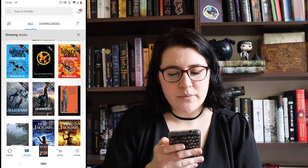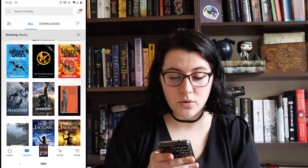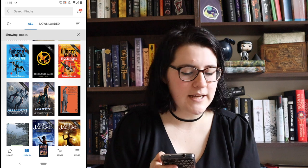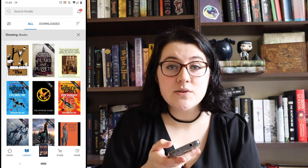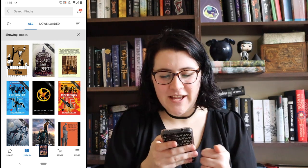Ah, these I did own before. I've definitely reread these. These are the Hunger Games. I don't think we need to go into the Hunger Games, but they are all on here. Again, I used to buy stuff on Kindle much more than I do now. Lives of the 12 Caesars by Suetonius, you know, that book that's very similar to the Hunger Games. Night of Cake and Puppets by Laini Taylor.